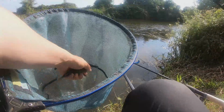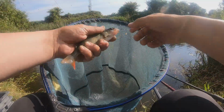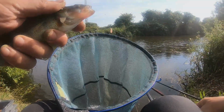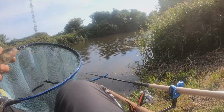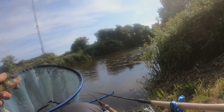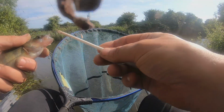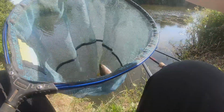There we have a very small, pristine little perchy. Lovely colours. Because this water's so clear, I imagine this is going to be how the fish are in here. First one, mate. I've only just started. Oops, I dropped it in. There we are.